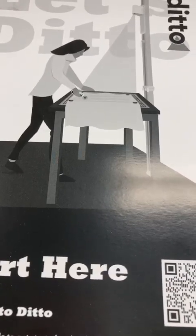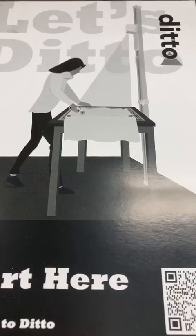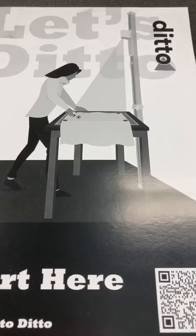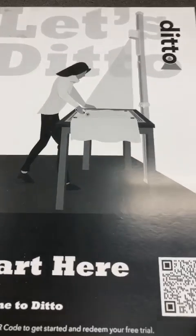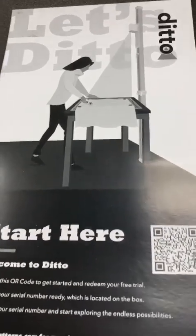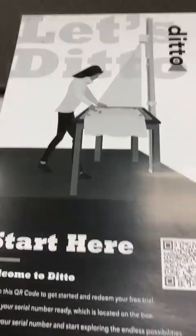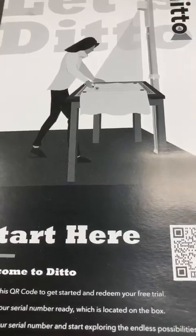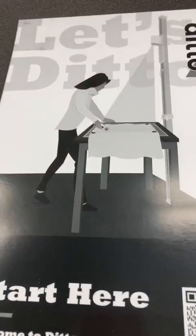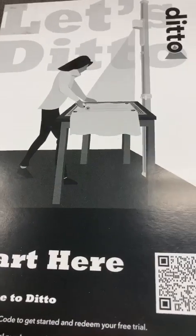You can purchase a subscription for $9.99 a month or $99 for a year. So you can save 2 months. But when you buy a Ditto system, you get the first 3 months free to use the Ditto system. And you can download as many of those 40 patterns as you want. Now, remember that these patterns are being held in their computer, not in yours.